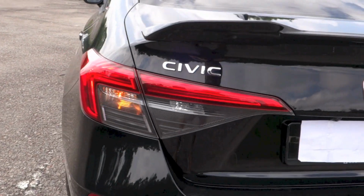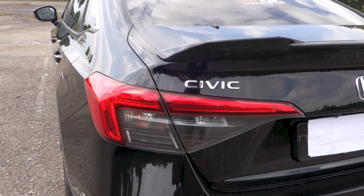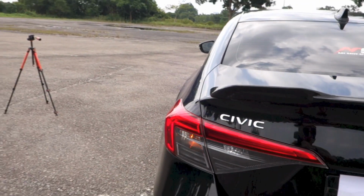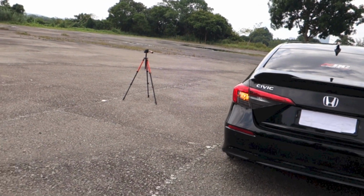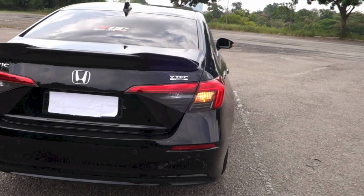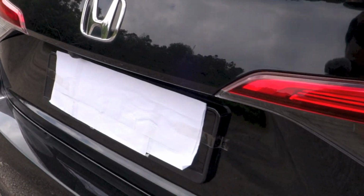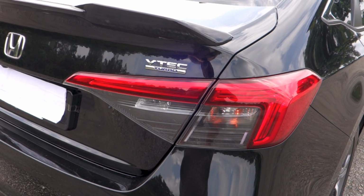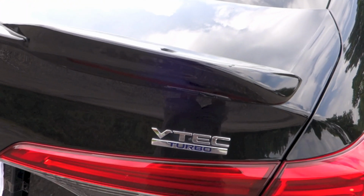This engine features direct injection and VTEC technology. It produces 180 horsepower at 6,000 RPM and 240 Nm of torque at 1,700 to 4,500 RPM. 0 to 100 km/h takes 8.3 seconds, and the top speed is 200 km per hour.